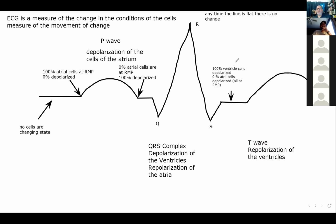What are we measuring? Change. Not membrane potential, not direction. We are measuring change. So how much change is taking place at this point right here? More than zero, but a lot or a little? A little. You're right. Whereas here, how much change is taking place? A lot. Maximum. Right. Again, I like using very simple, very absolutely incorrect numbers because it makes it easy to understand.